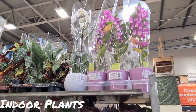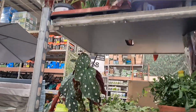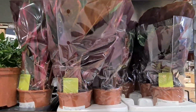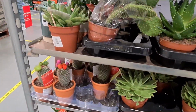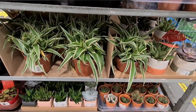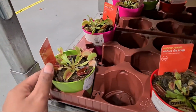So we're in now. Hey, it's worth the wait. So right by the door, guys, this is what I can see as soon as you come in. Loads of plants. This is B&Q in Kickerwood in London. Okay, so spider plants, cactuses. Oh, look, nice.